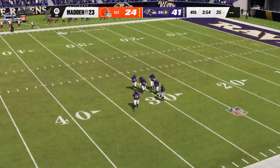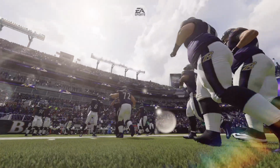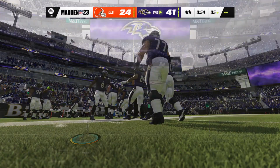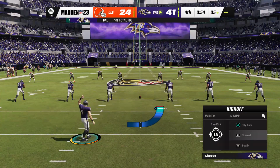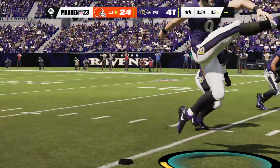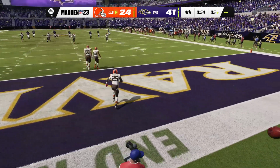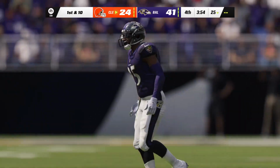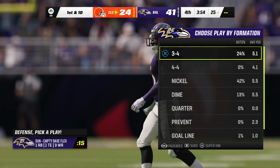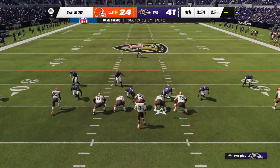Tucker with the extra point. And that'll make this a 3-score game now. The lead moves to 17. Tucker now to kick it away following the touchdown. This will be a touchback as that sails over the end line. The Browns set and ready to go on offense.